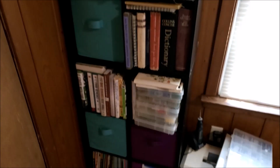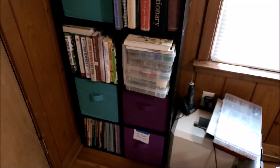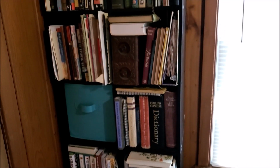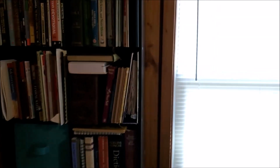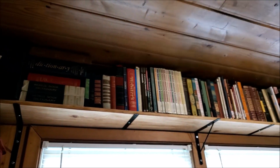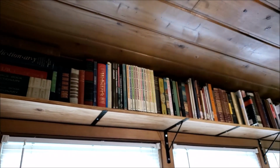There's another little bookshelf in this corner. The door to the laundry room's there to the left. My big goal is to get everything off the floor. That's my big goal. See how the shelves are up top? I have lots of books for making junk journals. Oh, that's the fan going around. Sorry, guys. I didn't realize it was going to do that.